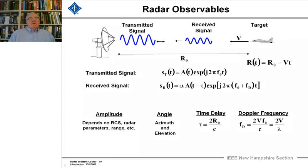I'm going to note up here that the range to the radar of the target is just its range at t equals 0. And since it's coming this way, you have to subtract off the velocity times the time because the target's moving. But I want to point out that the received signal's frequency is changed because of a physical effect known as the Doppler effect. And I'm going to go over with you a derivation of the Doppler effect in a view graph or so.